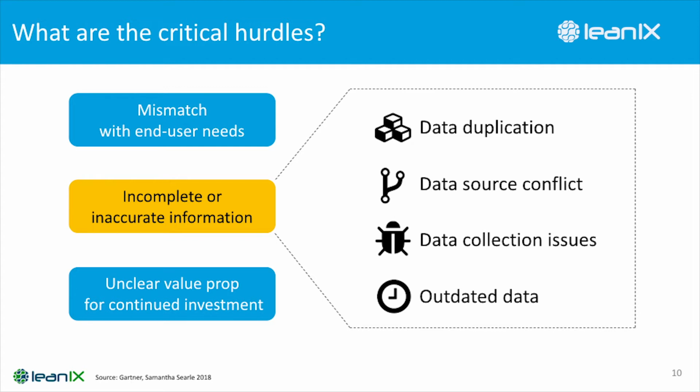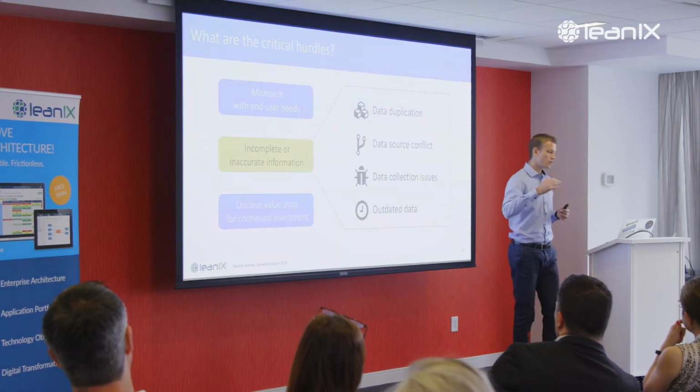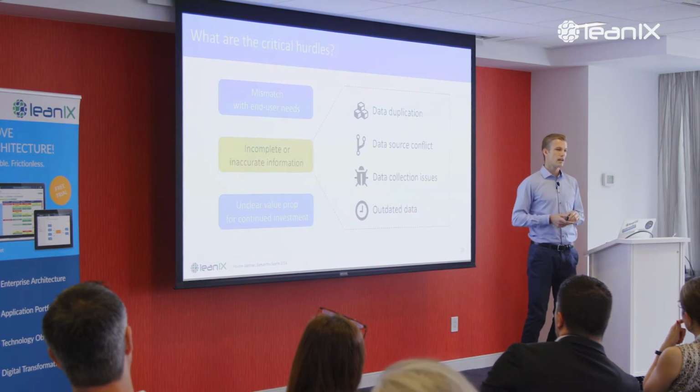It could be a mismatch with end user needs. So the whole topic about user experience, how do we access those tools? The second big part is incomplete or inaccurate information. And the third part is an unclear value proposition for the investment, so it's more from a business case perspective. What I thought for today's talk would be interesting is to drill deeper into this topic of incomplete and inaccurate information, and to list it to get a better understanding of the underlying reasons.